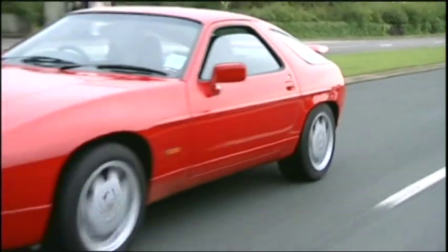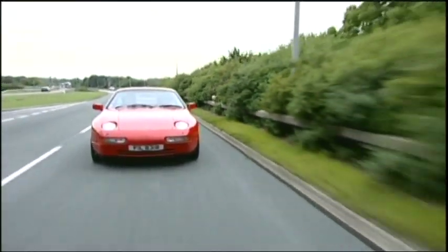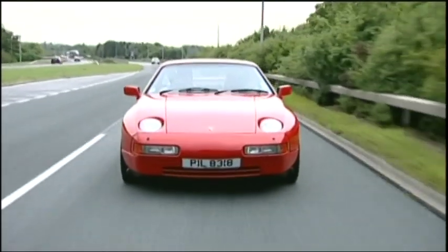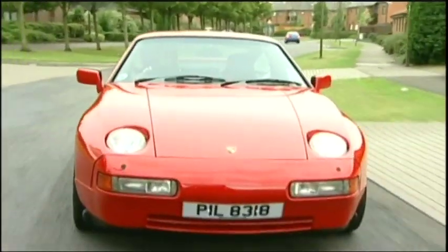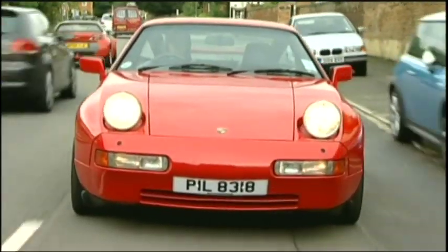In Germany, where there are no speed limits, this car is in its absolute element. You could sit all day at 130. At 70, it's barely turning over. It's very calm, very relaxed. I could drive this car from here to France. Easy.